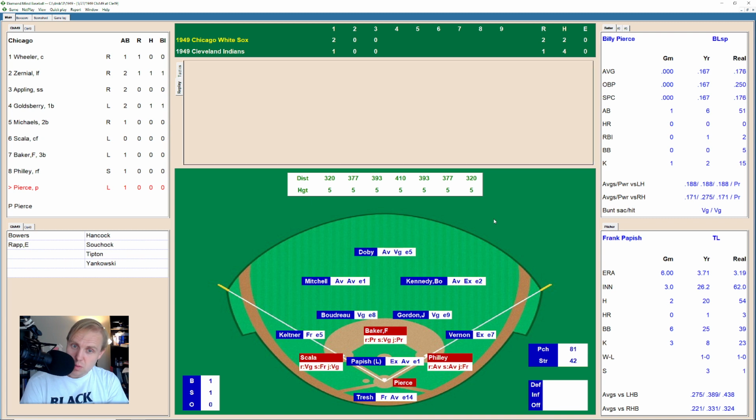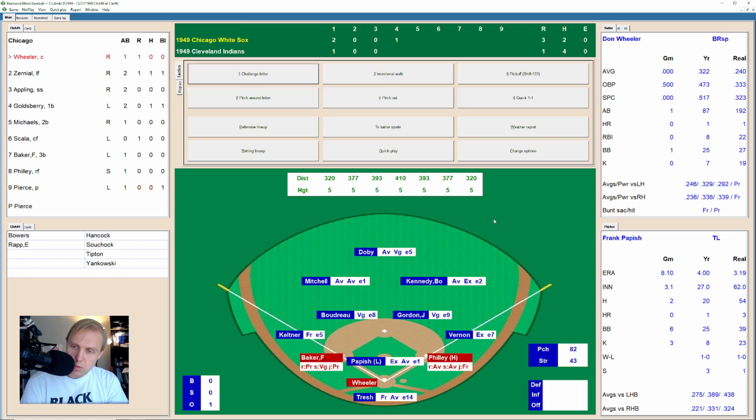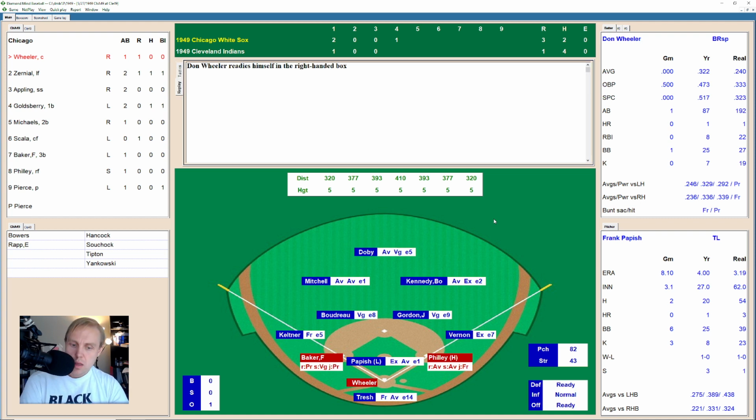And Billy Pierce, the pitcher, is up there now, and takes the ball, and then fouls 1 away, 1-1. It's a long drive deep to center field, and Doby's got that for an out, as deep as that was. That will score a run, however, and send Baker over to third. It's 3-1 White Sox.